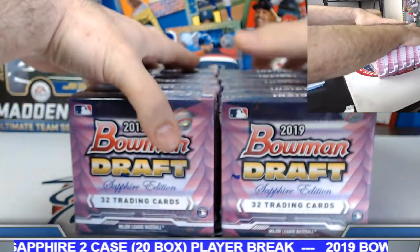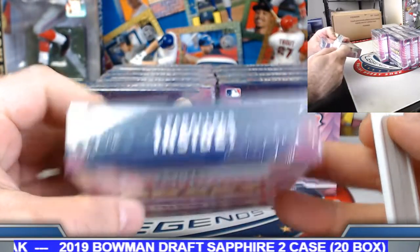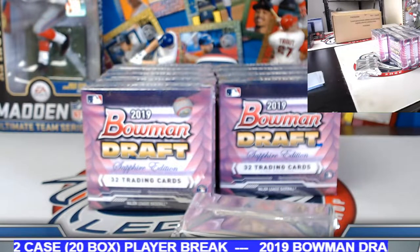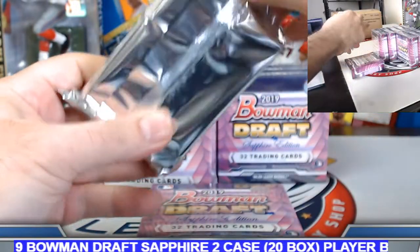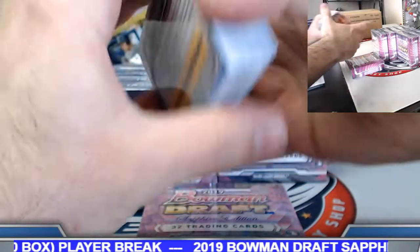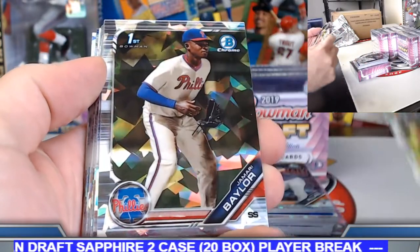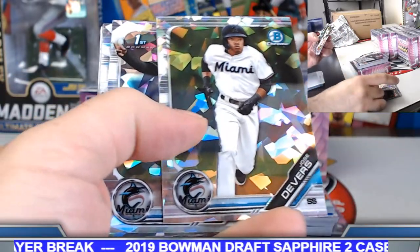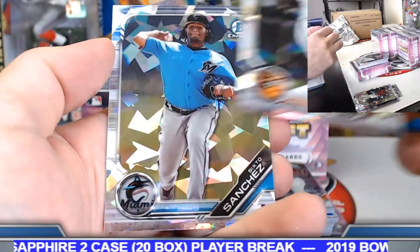Alrighty. As we said, we'll go through both cases and then do a recap at the very end. Box number one. Coming up, 2 color sapphires per box. Off we go. Yang, Baylor, Weathers, Hankins, Sanford, Garcia, Devers, Nunez, Ian Anderson, Wolf, Christian Robinson, Kyle Stowers, Sixto Sanchez.